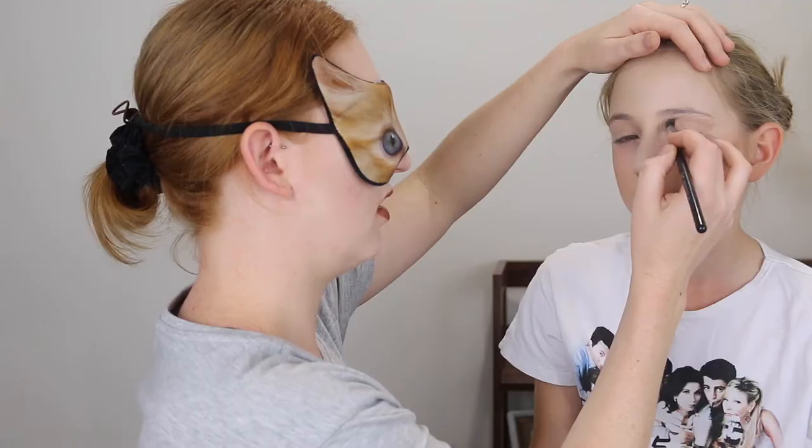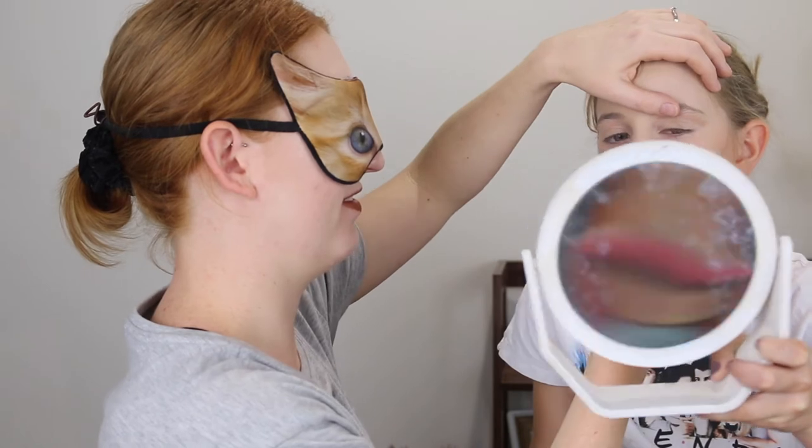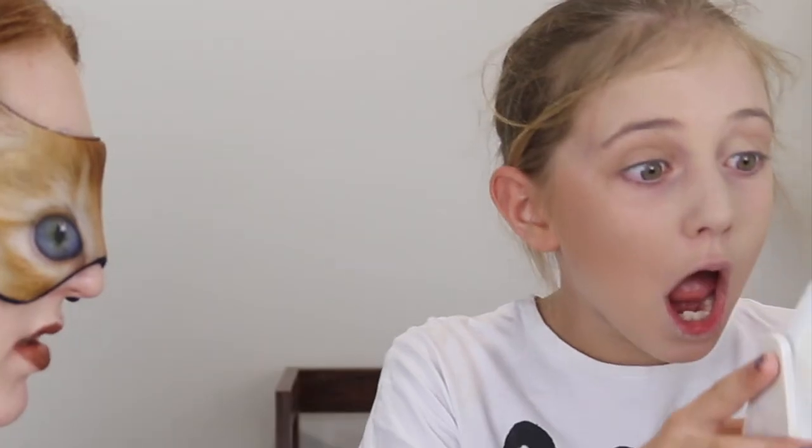Okay, let's use this DB. We're going to use this one. This DB nude color palette. Alright, is that your apple? I don't know. Yes, that's my apple. You did very well. That should be the bottom one.